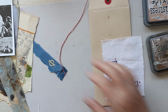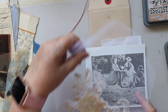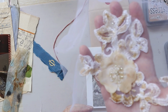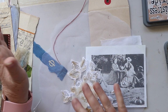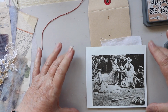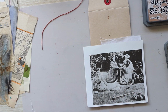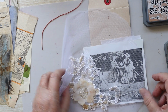And my pocket is going to be this photo featured with a piece of tulle that it came off a wedding dress. So I cut this off a wedding dress. I've put some tea dye and vintage photo on there. So what I'll do is get a piece of cardstock maybe, or scrapbook paper perhaps, and use that as a base, and that'll be my pocket.